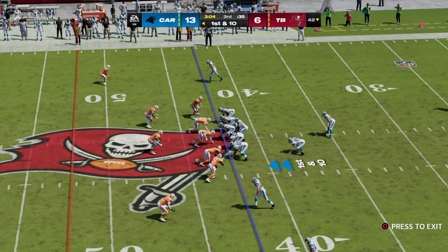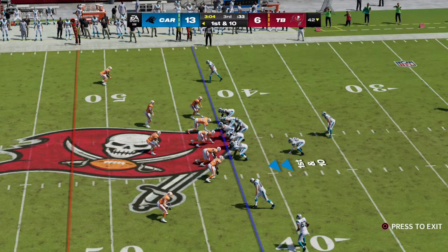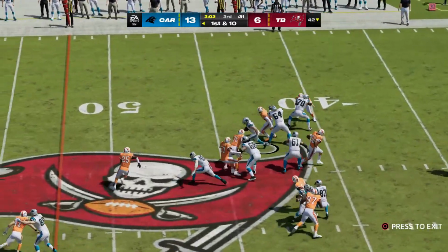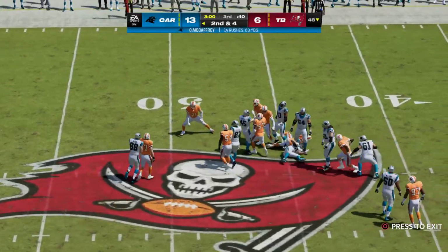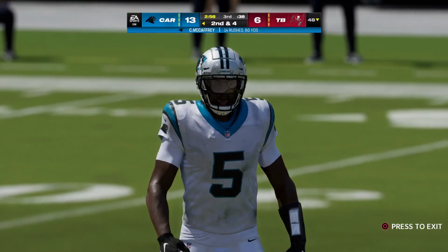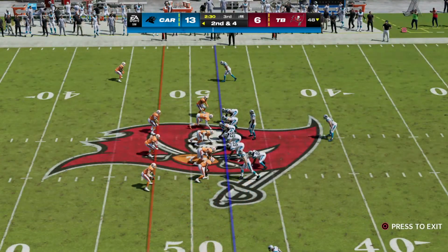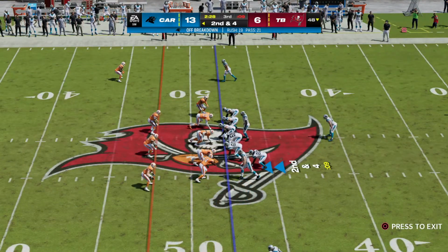In a scoreless 3rd quarter here in Tampa. Muhammad in motion. It's a handoff to McCaffrey. McCaffrey jukes one defender, gets forward there, picks up 6. 14 carries, 60 yards so far for McCaffrey on the day. It's 2nd and 4.